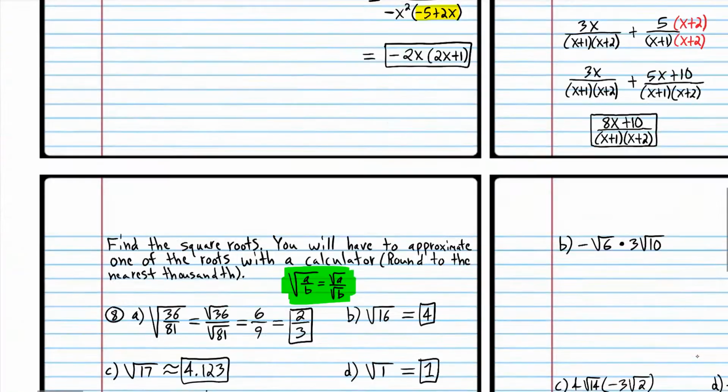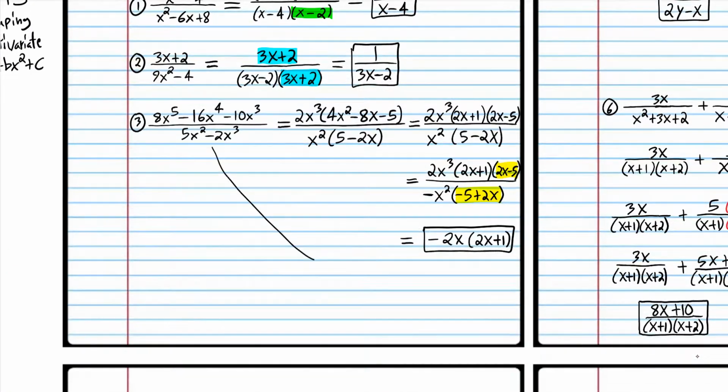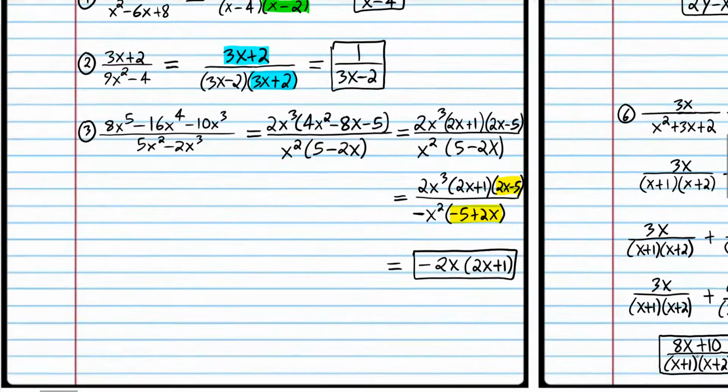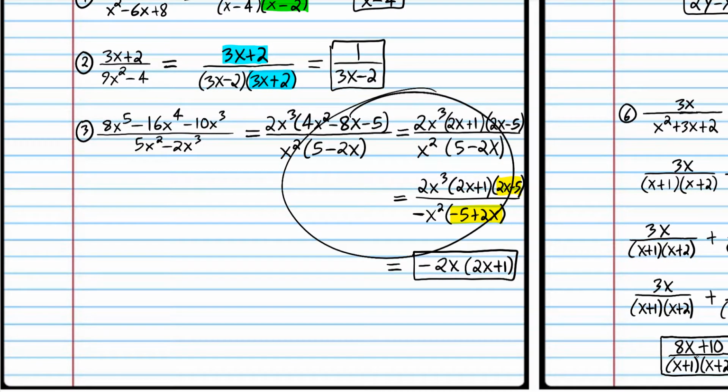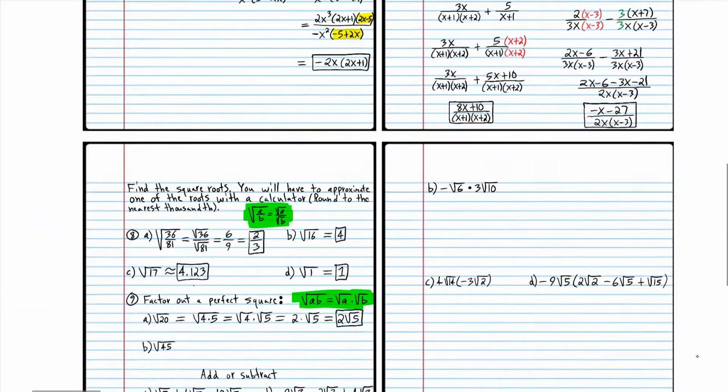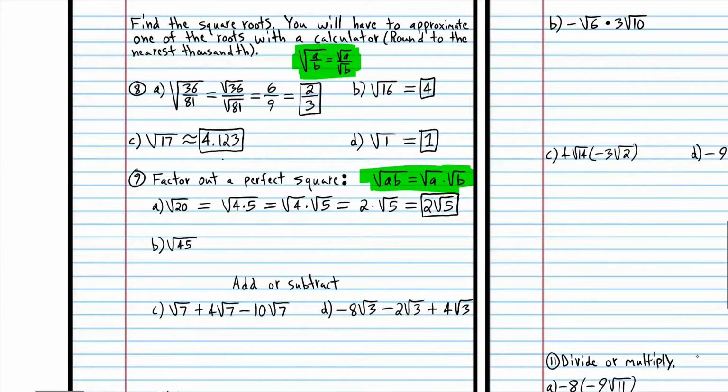So if you just go from here to here and you're taking a test, your teacher's just going to give you an F. He's going to assume that you just cheated. You looked on somebody's paper, because you need to show the work. And even if you could do this in your head, it doesn't matter. You need to show how to read and write all these steps. The primary purpose of this course is to learn how to read and write the math.